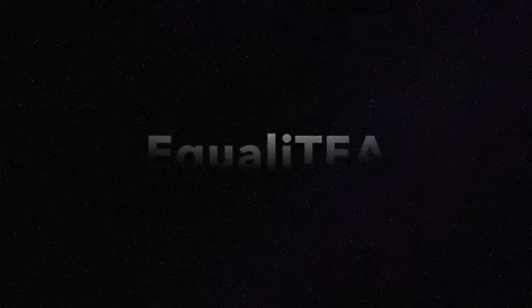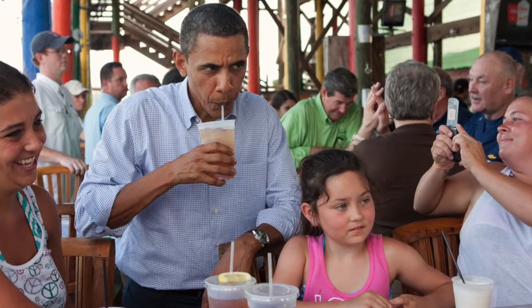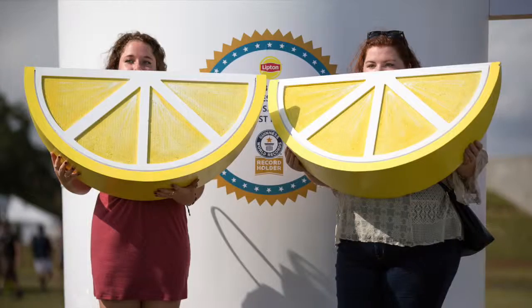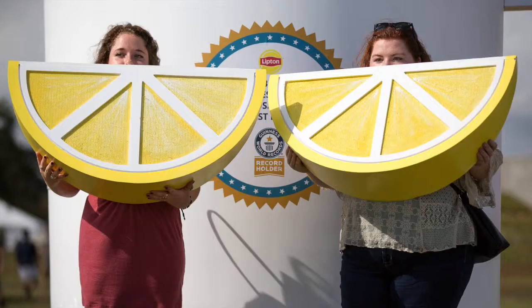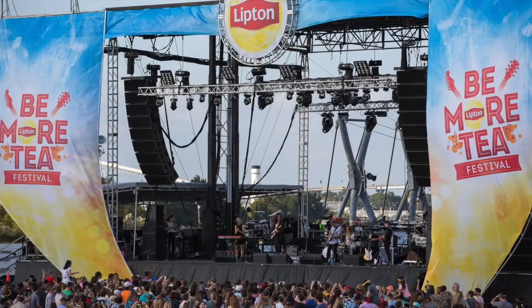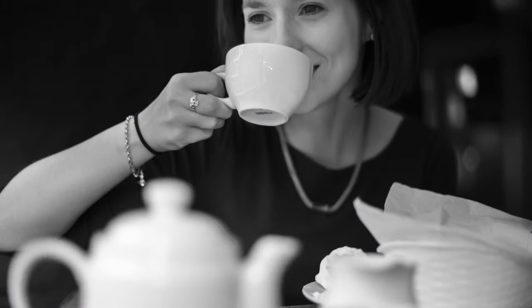Equality. There are countless varieties and brands of tea you can buy. For iced tea drinkers, there is no need to buy expensive tea. The best tea is Lipton's. Now, some of y'all are going to be like, you need some fancy tea for the best taste. As my friends in England would say, poppycock.